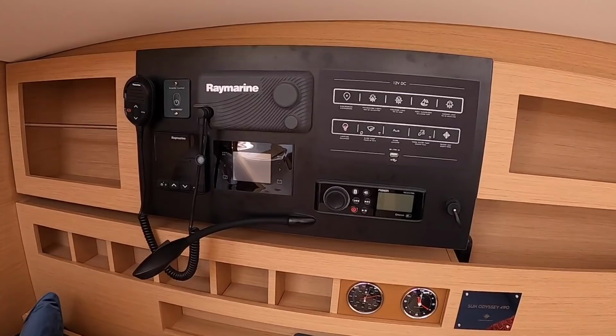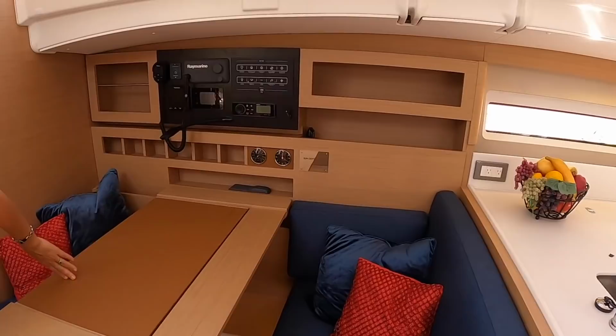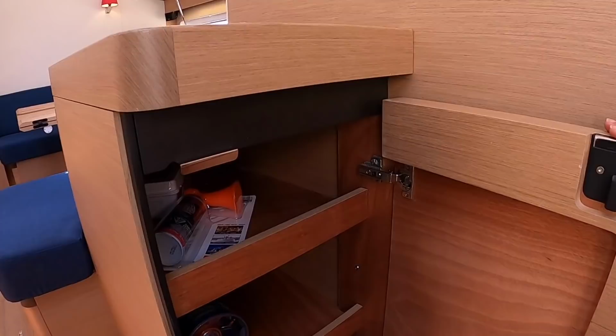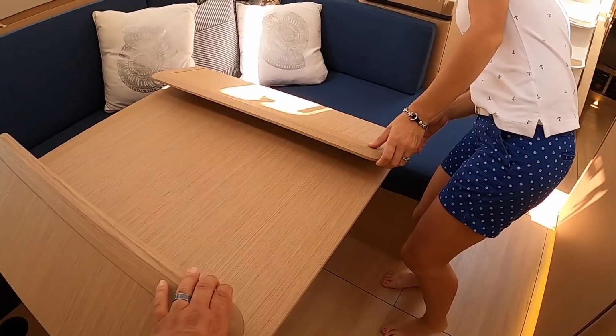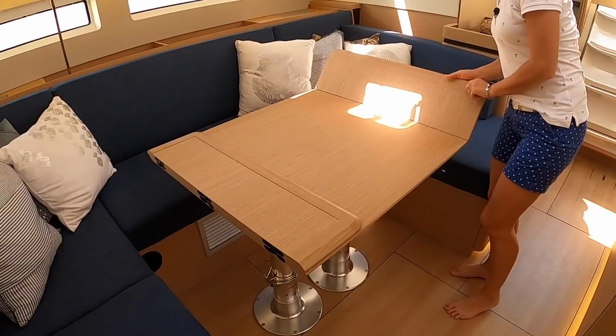Yeah, it's pretty cool. What's this here? Oh wow, that's storage. Another big storage right there. Good size storage here. And that table converts. That needs to have supports on anything. Oh yeah, I guess there's little supports that come out. Yep, totally. Okay, cool. There's really deep storage in here, extra stuff.